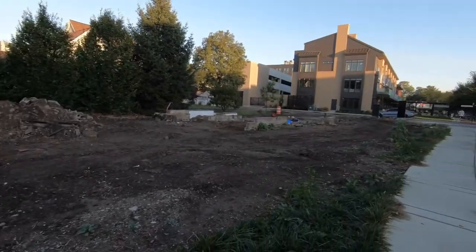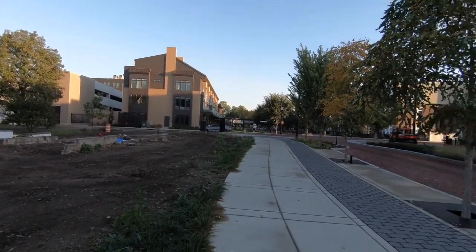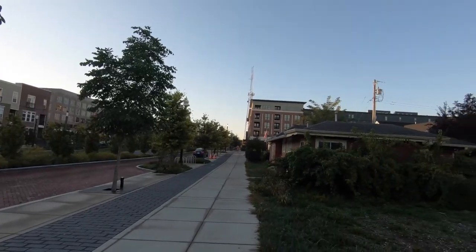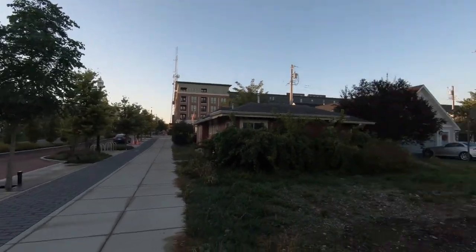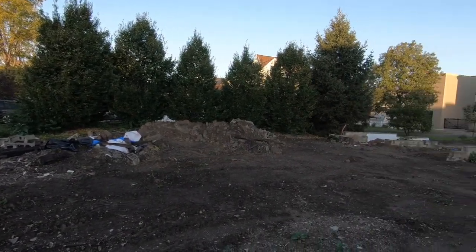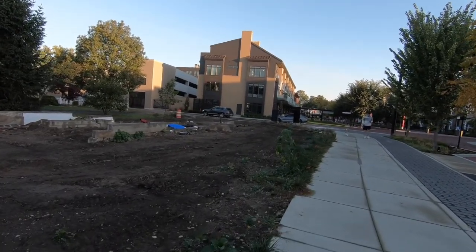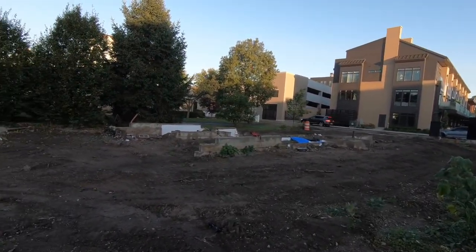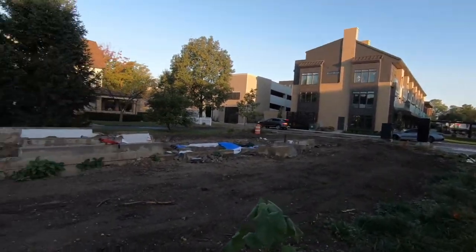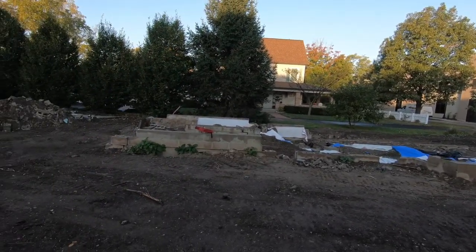So here, I'm looking for contrasts and subject matter. Everything you've been seeing so far this morning is just beautiful, pristine, new. And then this is like, they just took a building. Well, they moved a building that was here. There was a train depot, historical. They moved it. I don't remember where they're taking it. So seeing if there's anything here to get photos of. Not necessarily feeling it. I don't know.